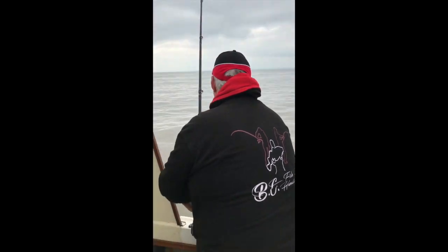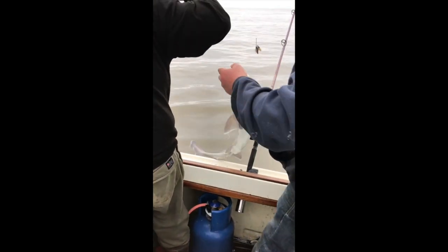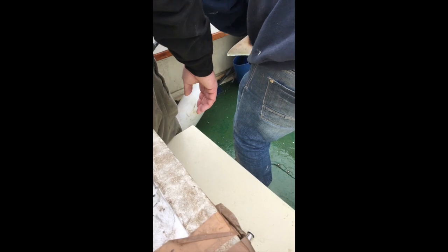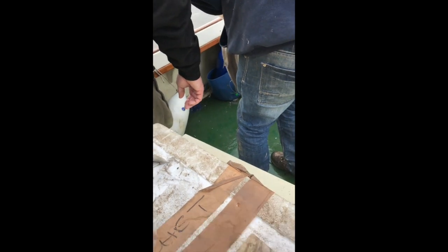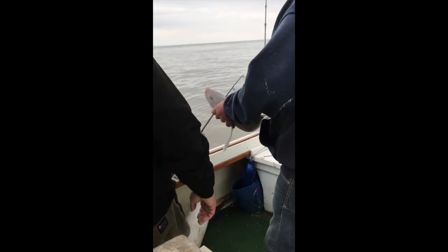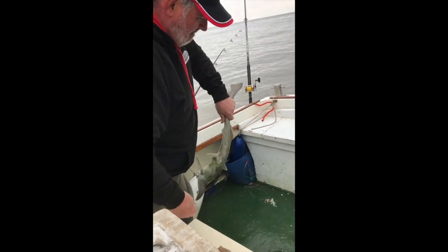The man of the hour manages to pull out our target species at the beginning, the smooth hound. Not a monster. What's that? Species number... What, for me? Five. Species number five. We've had thornbacks, bullhuss, smooth hounds. Happy days, eh? Let's hold it. Let go. Let's see if we can calm her down.